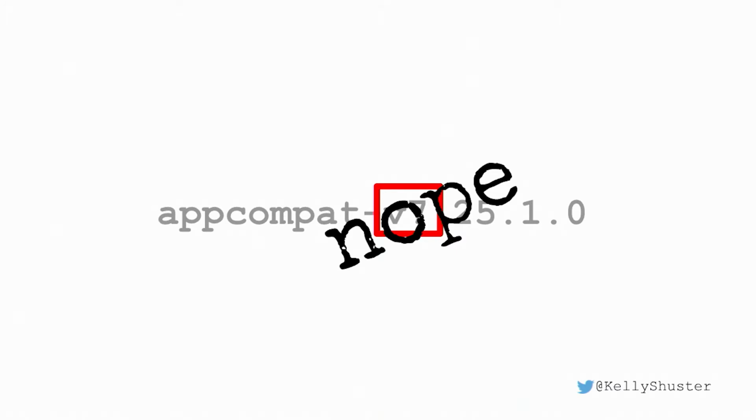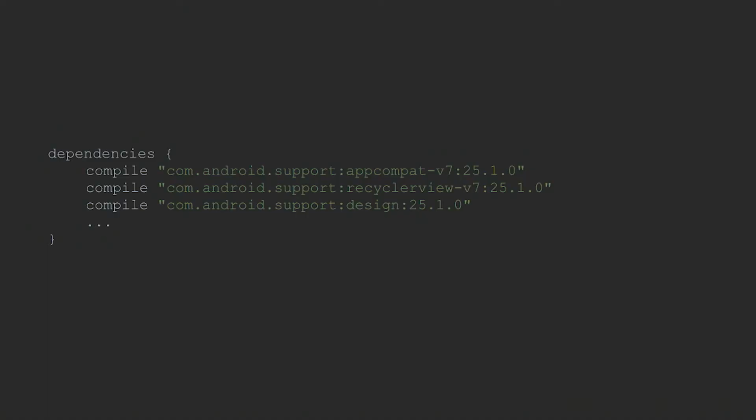So we don't need to support all the way back to v7 and pull in all that code with the library. Google has slowly been increasing the level of APIs that these libraries support back to. So now you can't rely on the name itself of the library to know how far back it supports. You have to check the documentation.